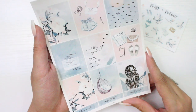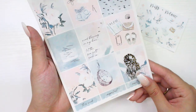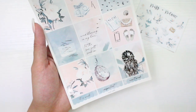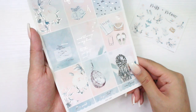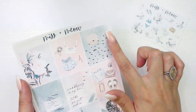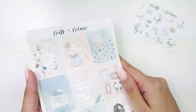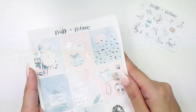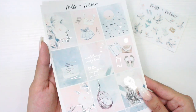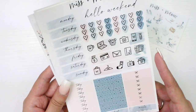I think that's really, really pretty. This quote says, "Wind blowing in my hair, let the sea salt soak in." Girl, you're going to dehydrate your skin if you let that salt soak in. We need some lotion or something. I don't know why I got this kit because these birds are freaking me out. I have a very strong fear of birds. It's completely irrational and wasn't triggered by anything, so don't ask me why. I just am.